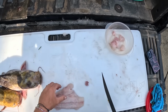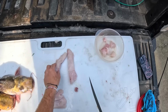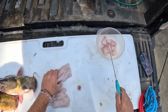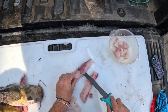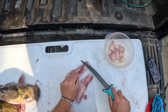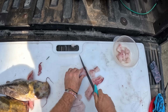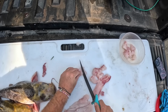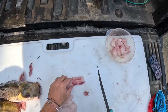All right, first catfish has been filleted up. What I'm doing now is cutting this up into nuggets, and we're gonna toss these nuggets right into our container here. I want to get rid of some of that blood in the meat, the red meat. Catfish is already very fishy tasting to me. You don't need to add to it by leaving red in it, that's for sure. There we go, just cubing it up into nice bite-sized chunks.